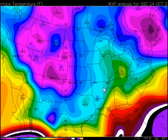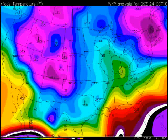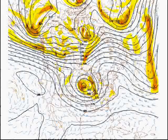And we'll see that rain spreading on in with time today, and temperatures will not move a great deal later today and tonight with that wedge in place across the western Piedmont.